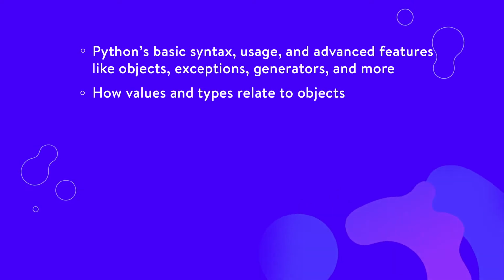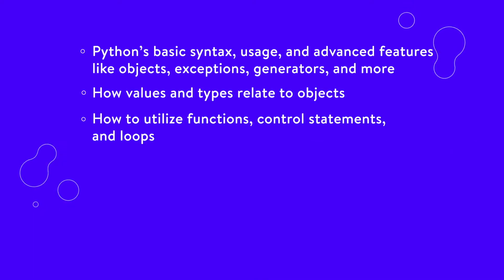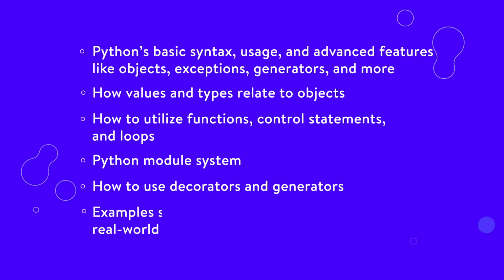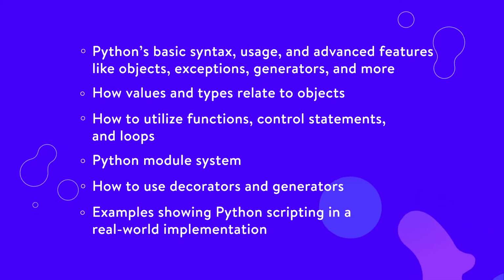How values and types relate to objects. How to utilize functions, control statements and loops. Python module system. How to use decorators and generators. And examples showing Python scripting in a real-world implementation.